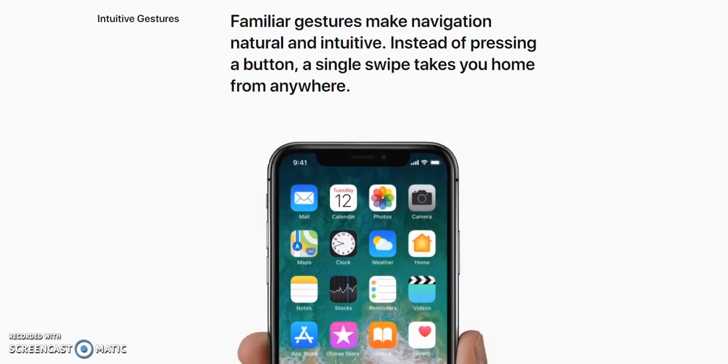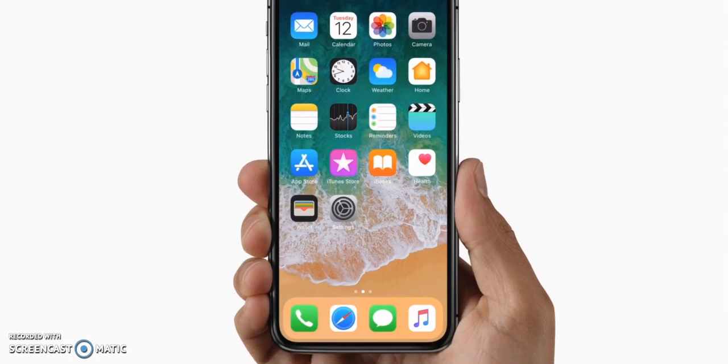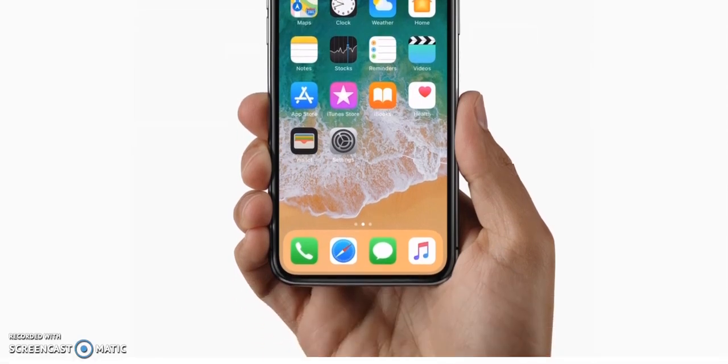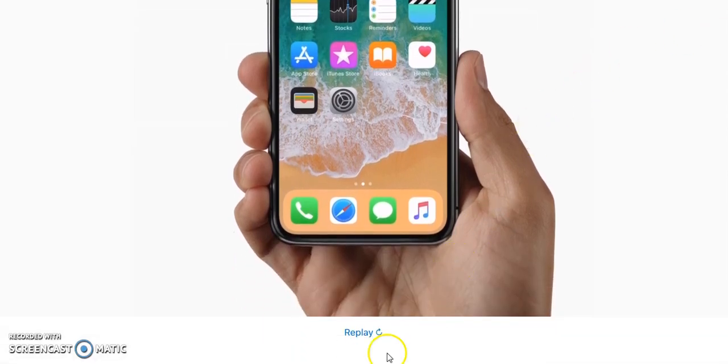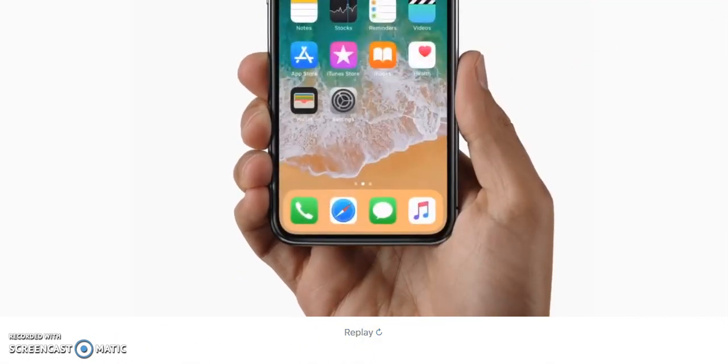With intuitive gestures, familiar gestures make navigation natural and intuitive. Instead of pressing a button, a single swipe takes you home from anywhere. Just as simple as that.